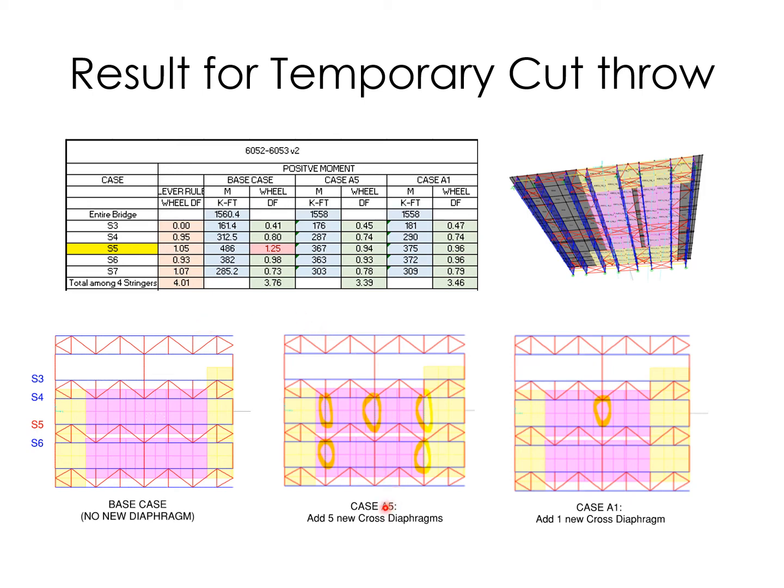Like in this case, A5, we actually add 5 additional cross diaphragms. So we have 1 in the middle and 4 more between the tracks, where we actually have the shift, if you can see it right here. And for that, we can show that we can reduce the effects on the stringer S5, which is this stringer, from 1.25 to just 0.94. So seems like we get what we wanted, right?